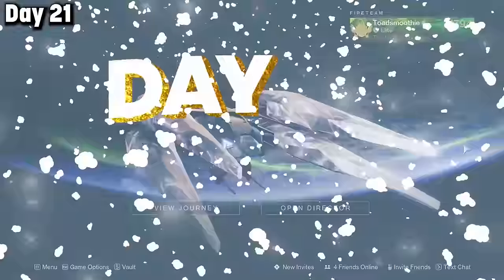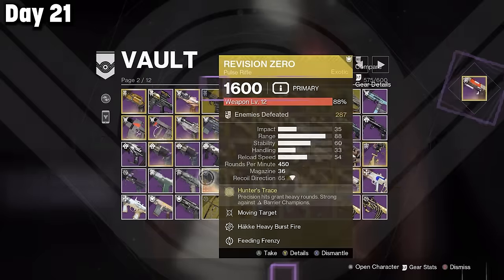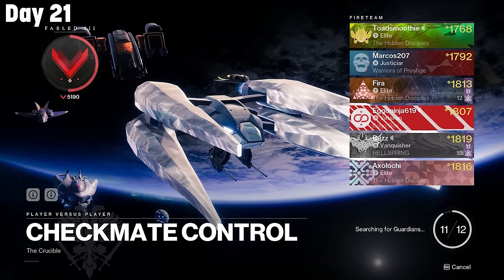On day 21, I had to win a Crucible game with an entire team using the Boudicca C legendary sidearm. Why the Boudicca C? Well, it's a running joke from the Witch Queen Nuzlocke. At first, we tried rallying six guardians in a game of control.